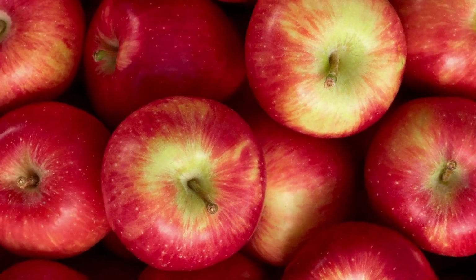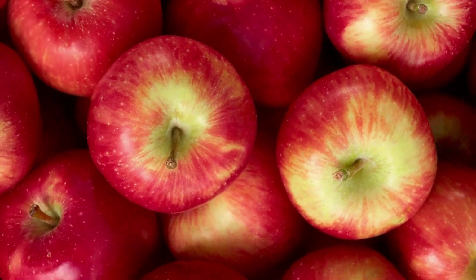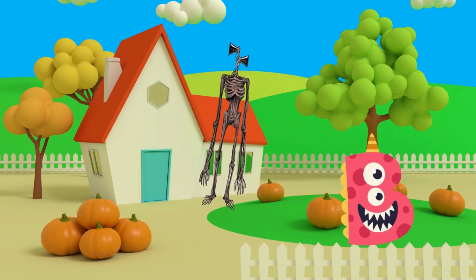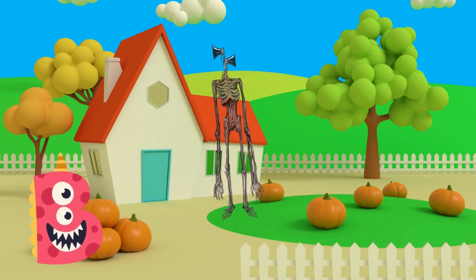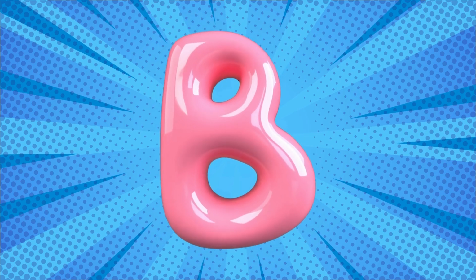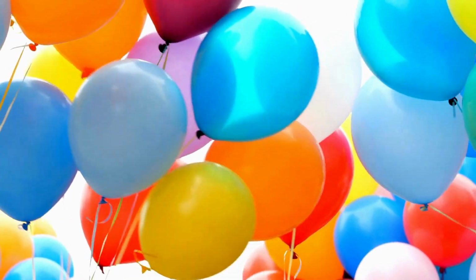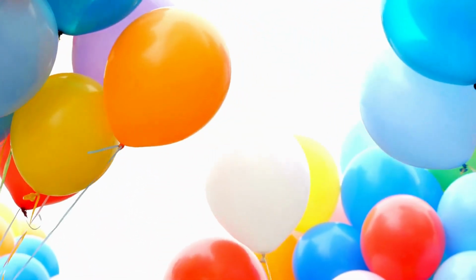A is for apple. Look how red and yummy they look. B is for balloon. Look how they float in the air.